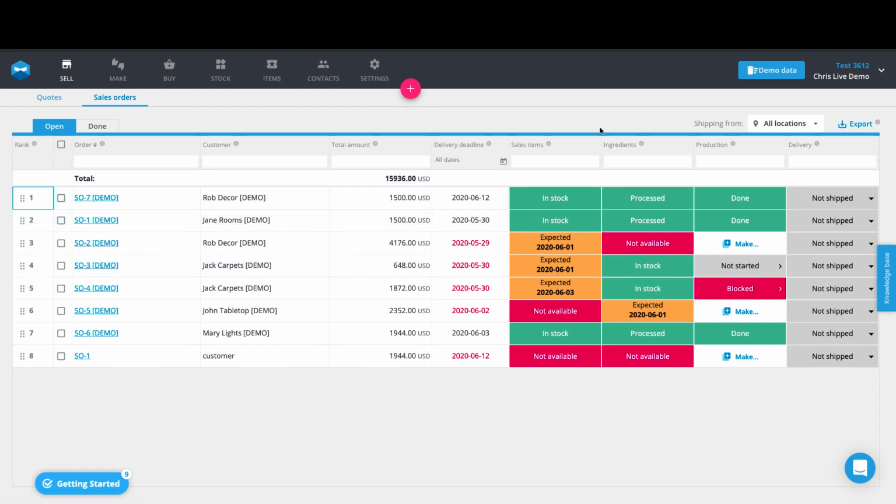Now, on the other hand, if you're a manufacturing company that specifically manufactures to order, then we have the ingredients availability status as well. So what typically happens in this case is make-to-order businesses do not track finished goods inventory. So one thing is going to definitely happen when it comes to your product availabilities. Katana will tell you that the products are simply not available. This entire order list for sales item availability will be basically red.